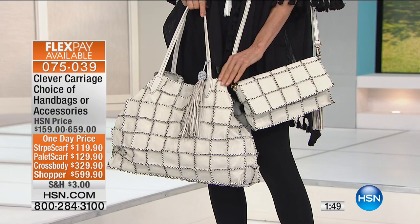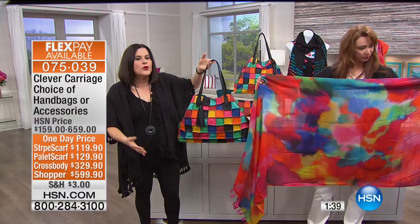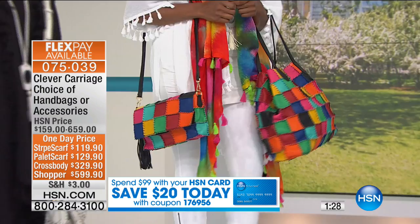I did. And I bought this last night. Oh, fabulous. And then it coordinates with this patchwork bag. And if you're wearing all white or you're wearing all black, it's completely coordinated. And you know what? You want to talk about fun? This scarf just makes me smile. It is. Go to hsn.com and you can see how the whole line coordinates. And you're buying something that you will love and you'll fall passionately in love with.